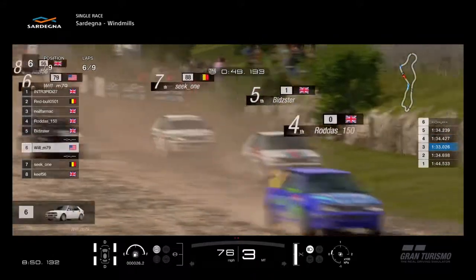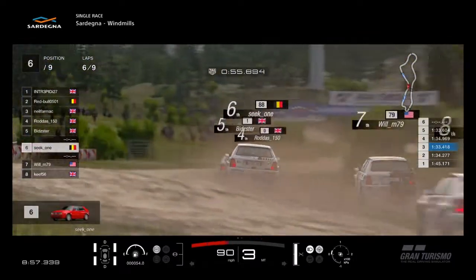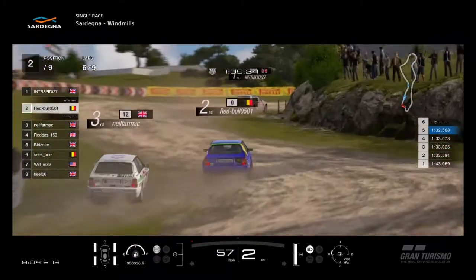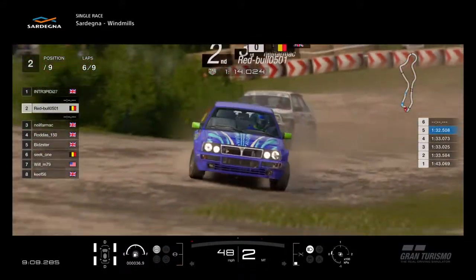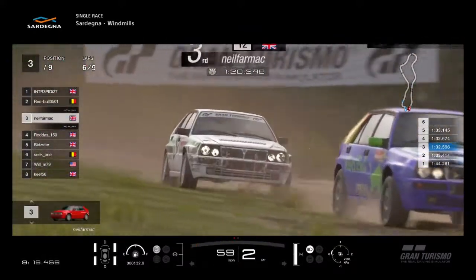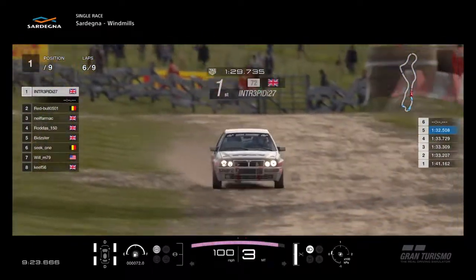He's passed Will. I think Will made a mistake there. Will made a mistake, and he's back on the move now, but Will mistake there, and Bidster goes through to 5th. Will and Seat 1 still sideways, side by side. Neil and Red Bull are side by side there into the last corner, and because they're battling, Intrepid's getting his gap back, but Red Bull still holding off Neil Farmack here. A good showing from Red Bull in the Chippendale racing car, the Seek and Destroy Motorsport car of Neil Farmack can't quite find a way through, and the Independent Intrepid absolutely out front.